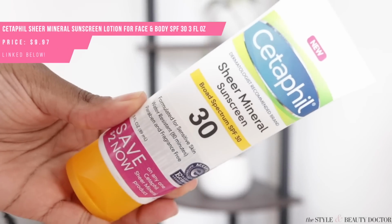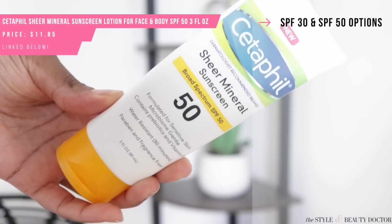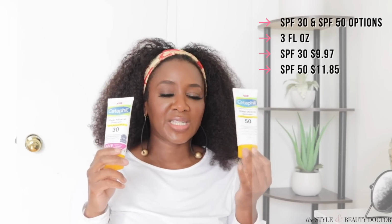Next up, the new Cetaphil Sheer Mineral Sunscreen. I picked up both the SPF 30 and the SPF 50. These are both 3 fluid ounces. The 30 is slightly less expensive at $9.97, give or take. And the 50 is about $11.85, give or take.